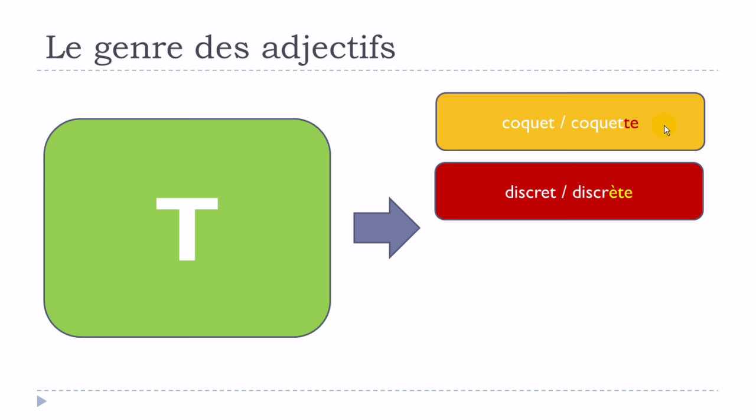So I know it's strange, but keep in mind that the main idea is to get the sound et. Okay, so whether you get it by putting two T and then E at the end, or like we do here, putting this accent grave and then TE, phonetically it's the same. Okay, so it's et and then et. That's the reason why you will have in some cases double T, and in other cases you will have this accent grave TE. Okay, so discret will become discrète.